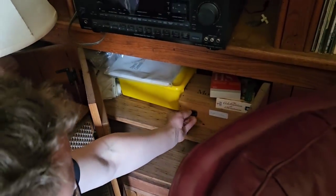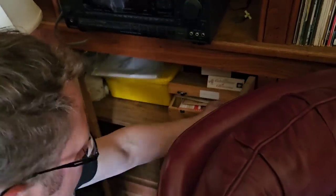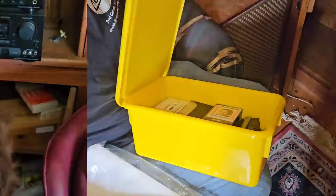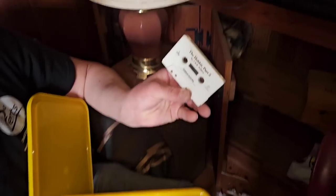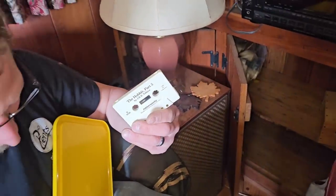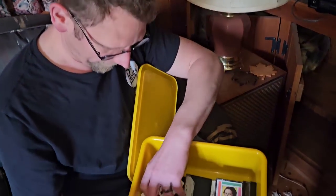So we might just have some games and stuff down here. This says slides. It says pictures and slides. Cassettes. The Hobbit, Part 5. If we find the rest of it, we can listen to it on the way home, Shane.